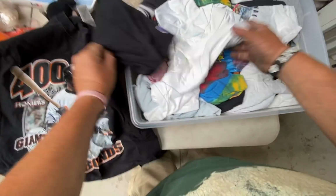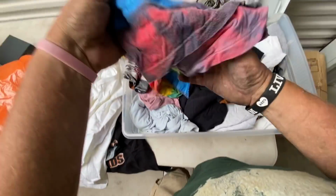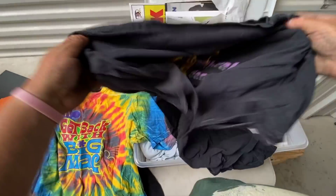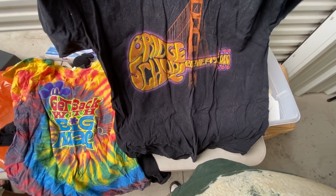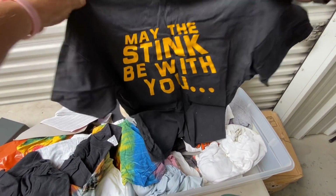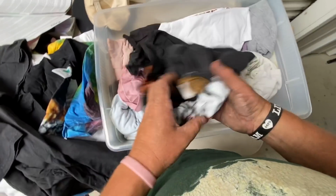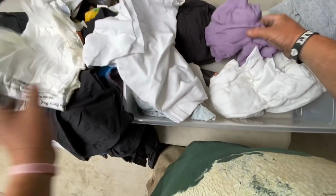Giants. This is a giant box. Get it? Get back with Big Mac. That's kind of cool. Is that a McDonald's shirt? Obviously, the McDonald's Bridge School Benefit. Giants. Come on, concert shirts. That's what Daddy wants to see. May the stink be with you. Should we give that to Stinky? No? Giants.